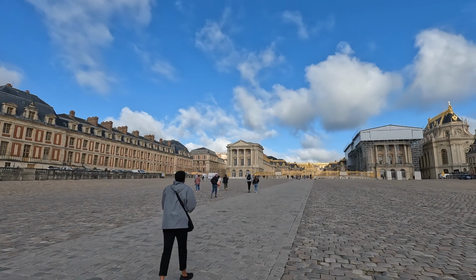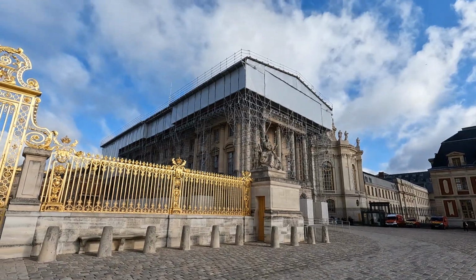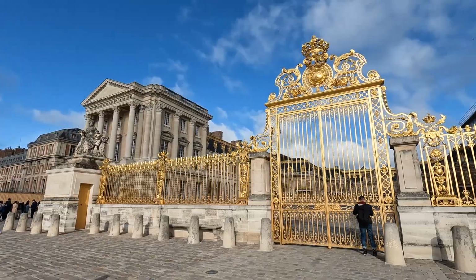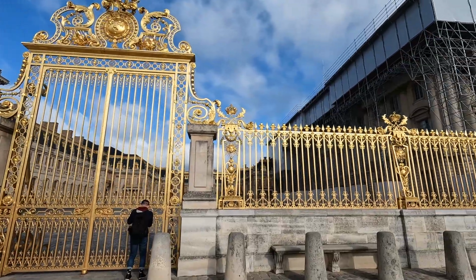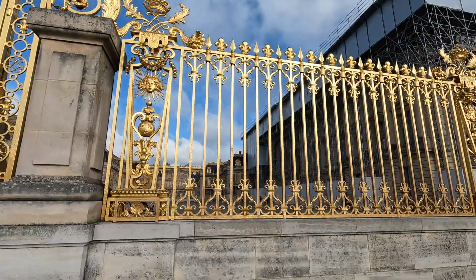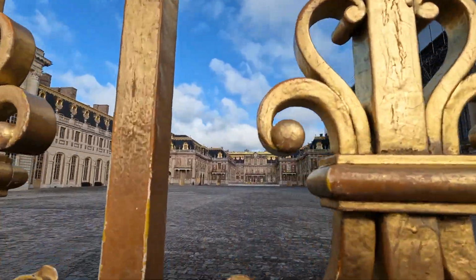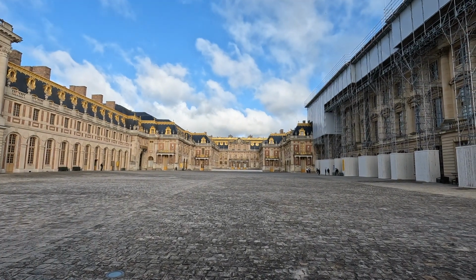So Versailles was totally awesome. It is something that you definitely have to see. It is very beautiful. Of course, Versailles is the former royal residence that was built by King Louis the 14th. About 15 million people per year visit Versailles. It's one of the most popular tourist attractions in the world.